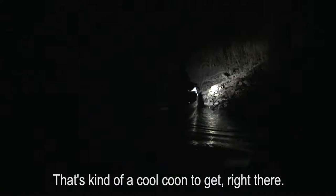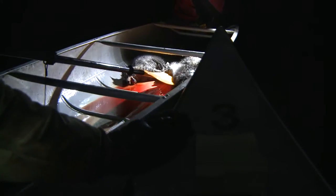That's kind of a cool coon to get right there. What is it? It's called a pitcher coon. It's all black. See? Look how dark he is compared to the rest of them. Can't really tell, but he is all black. There's probably no rings on his tail. They call those fisher coons. The guy kind of like a fisher. That's pretty neat.